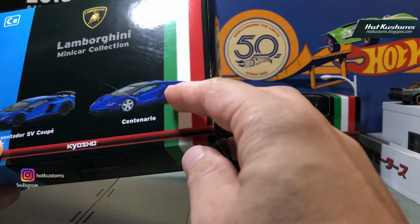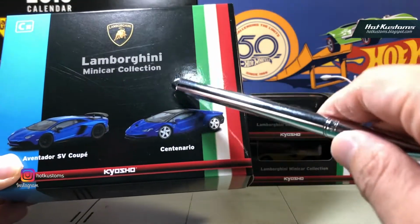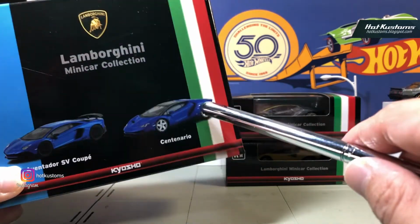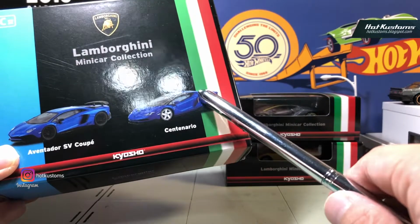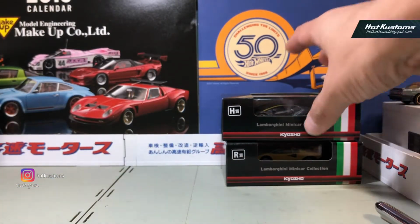The Centenario is the one that I quite like, and it comes in blue as well, which is quite nice in terms of the colorway. So of course I just bought out the tickets, and I got this C, and I got the Miura again. And actually I got this as well.